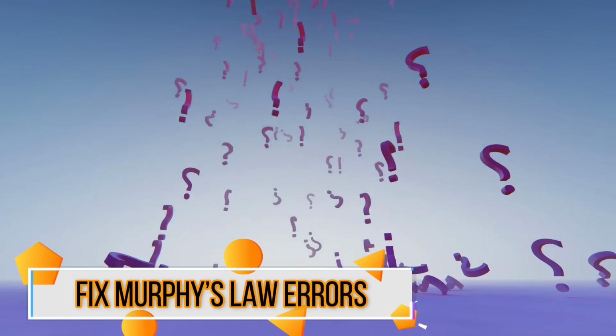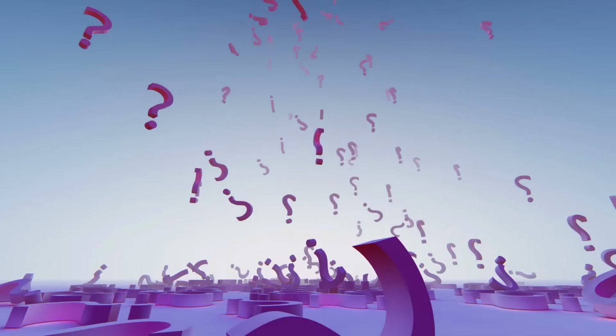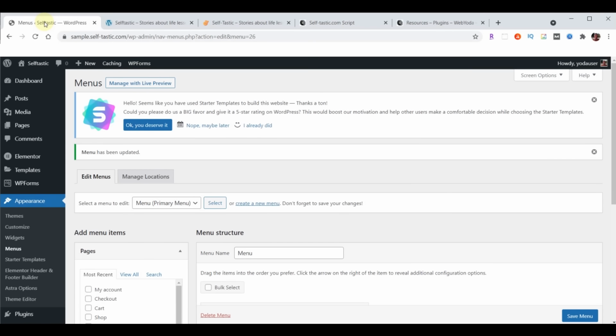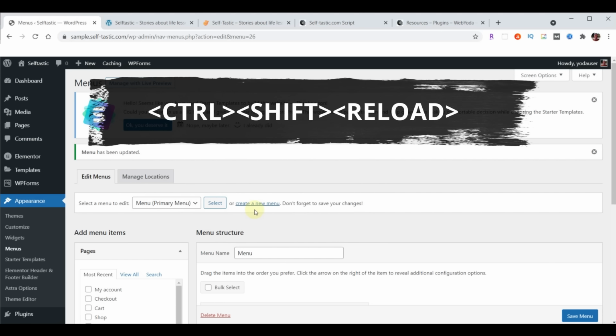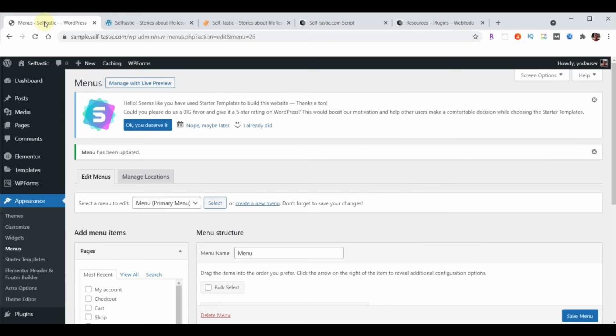So I know right now you're saying to yourself, hey Yoda, what am I going to do about these things? What happens when they go wrong? I will tell you. In most cases, the problems can be resolved with a simple keystroke. If you're inside the page that you want to fix, for example, let's say it was this page, I can hold down the Control key and the Shift key, and then I can hit the Reload button at the top left, and in most cases that'll solve the problem and you'll see the corrected version.